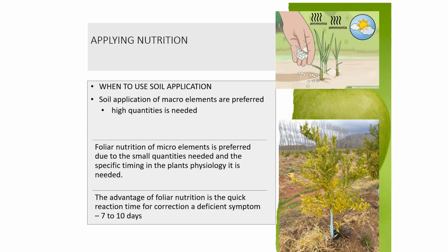So if we want to apply nutrition, there are two methods to do it. We apply it either through the soil, and that is mostly the elements that are required in high quantities. For instance, if your plant needs 60 kilograms of nitrogen, it's not possible to put it on the leaf, so you have to put it on the soil.